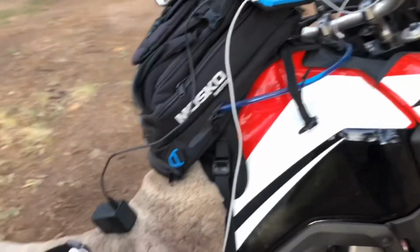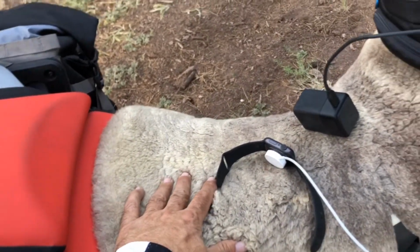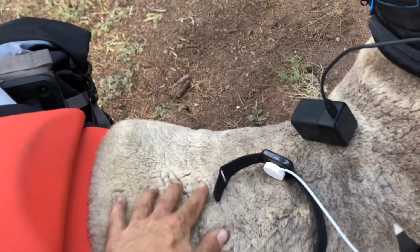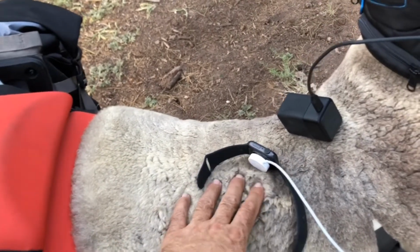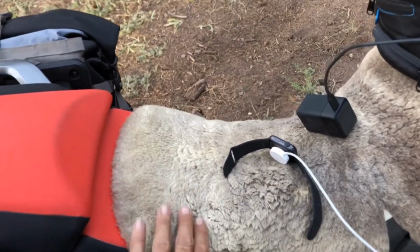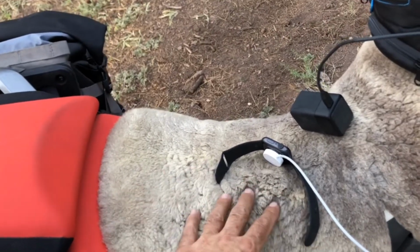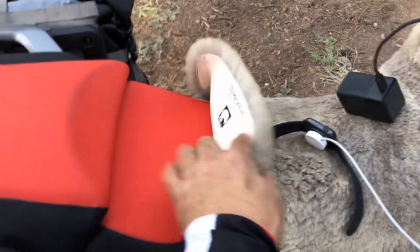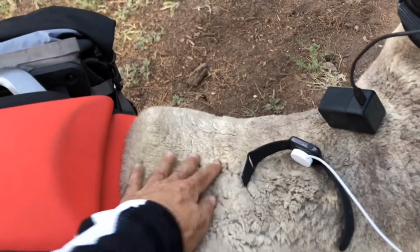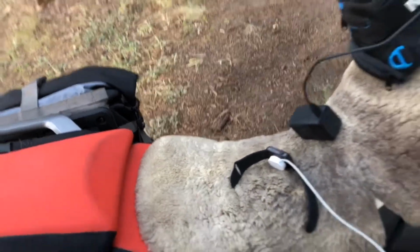Now I'm gonna give you a super duper trick. If your seat's uncomfortable, you want to ride long distances, get you some sheepskin. I know, everybody thinks it's hot, and it's not. So, in the hot weather, you stay cool. This vinyl will make your butt sweat. You won't have a sweaty ass, period.